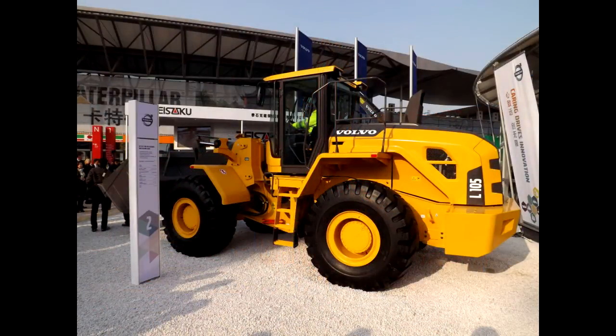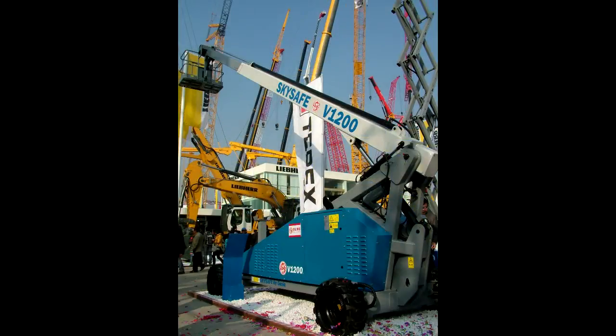In a similar vein, Volvo Construction Equipment took the wraps off the L105 wheel loader. That's a 4.5 metre cubed capacity machine, weighing in at about 18 tons. And again, that is being manufactured in China and has been developed specifically for the needs of Chinese customers. Volvo has designed it to be a reliable machine, but without some of the features that you'd find on a European spec wheel loader that, according to Volvo, Chinese customers are not necessarily prepared to pay for or don't see a value in. In the powered access sphere, there were some interesting launches as well.